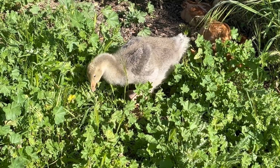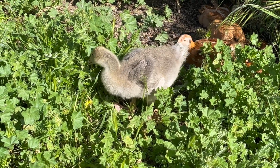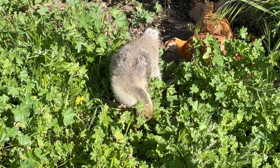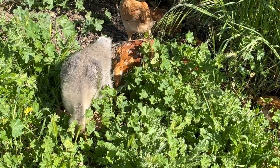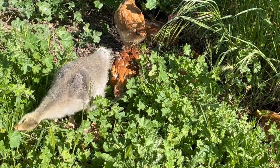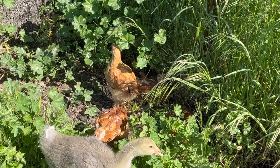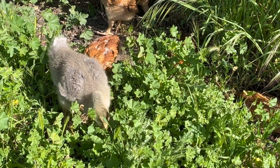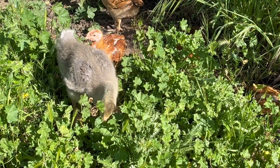You can clearly see what the goose likes. Green leaves. Chicken do eat green leaves too, but only if there are no bugs available. While the goose eats other things unless there are green leaves. That's a perfect combination.